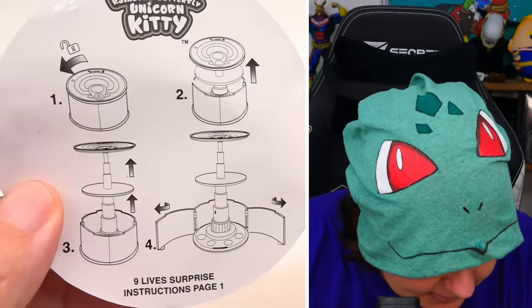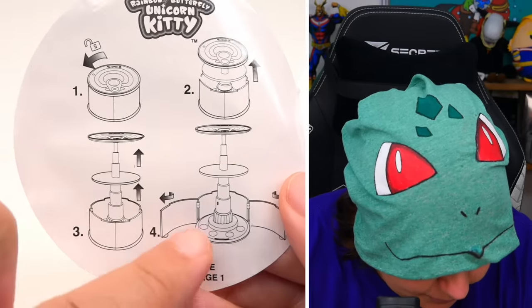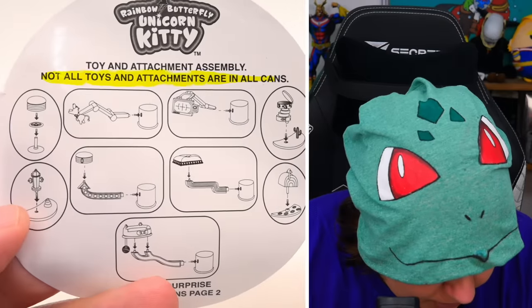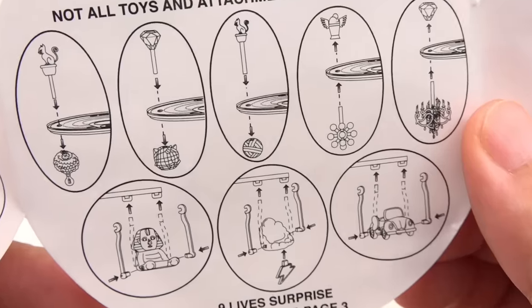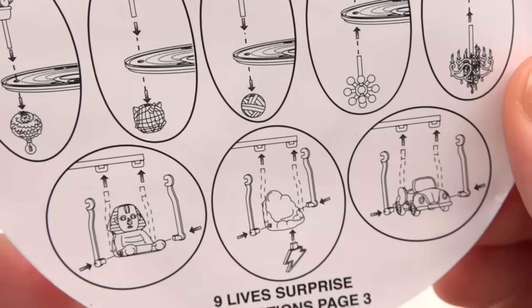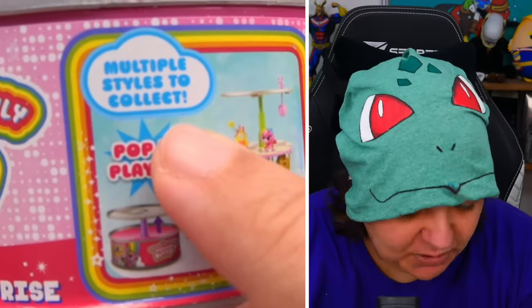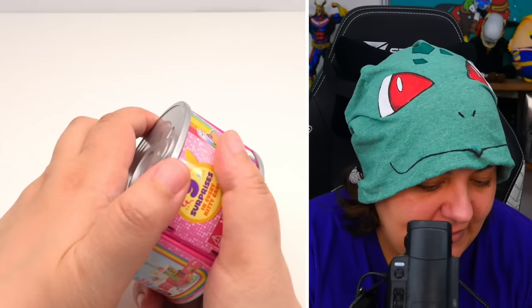It says that we need to twist it to unlock it, and it should pop right out. And then we can open the bottom flap. And it says not all of them are in all cans. What does that mean? Does that mean even if we get a repetitive can, it's going to be different? I don't know. And it looks like some of them can be hung like this. And we don't get an indication of how many we can actually collect. It just says multiple styles to collect. How many? I don't know. Multiple. No answer. All right, so let's go ahead and twist.